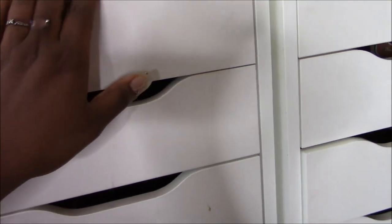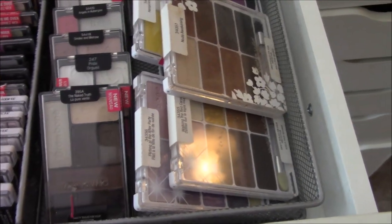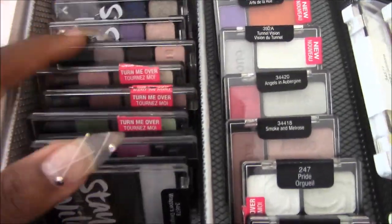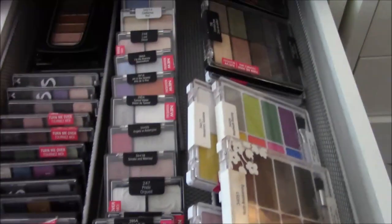All right. Now we're going to go over to this drawer. This houses most of my drugstore palettes or smaller eye palettes. So over here, in the top drawer, is Wet n' Wild. I haven't bought a Wet n' Wild trio or five pan in so long. But here are the ones that I have. Some of the bigger palettes in the back. These are all the trios that I own from Wet n' Wild. Oh, my God, I love Wet n' Wild shadows. These are the five pan and six pan. Some limited edition. These are eight pan. Yeah, that's Wet n' Wild.